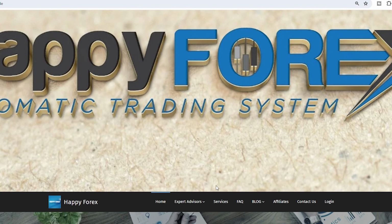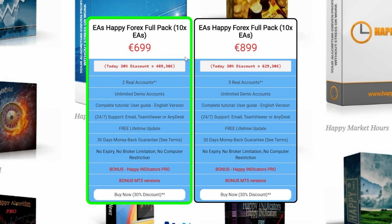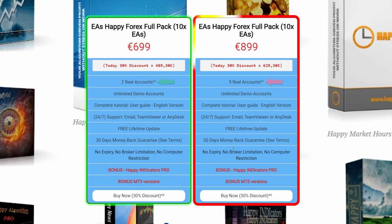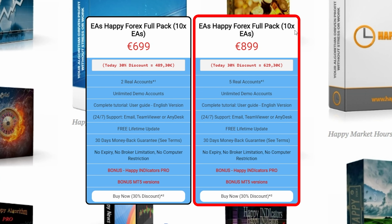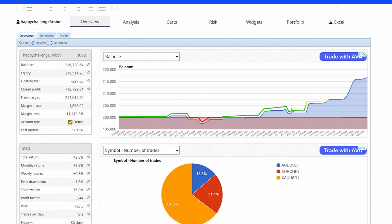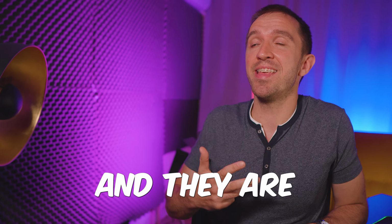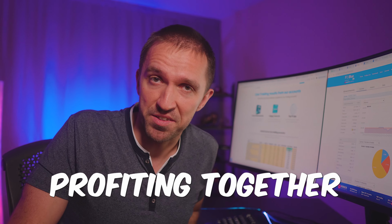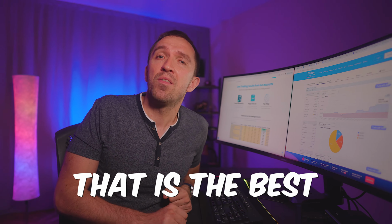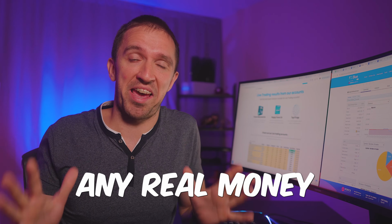The only downside I can find in here is that they are selling the expert advisors in a package, depending on if you want to have 2 real accounts or 5 real accounts. And so far I have tested 3 or 4 out of the 10 EAs included in the pack, and as you saw in this challenge I am trading simultaneously the Happy Gold EA, the Happy Forex and the Happy Brexit, and they are profiting together. Of course you can trade them separately, or if you want to test one by one, that is the best thing you can do. Again, start with a demo account so you won't be risking any real money.